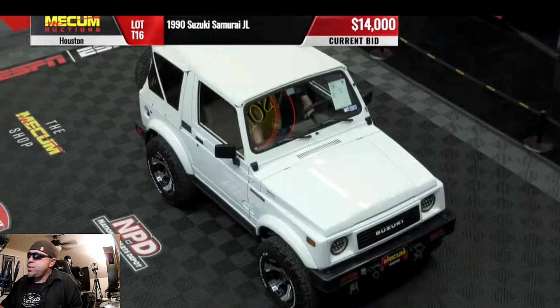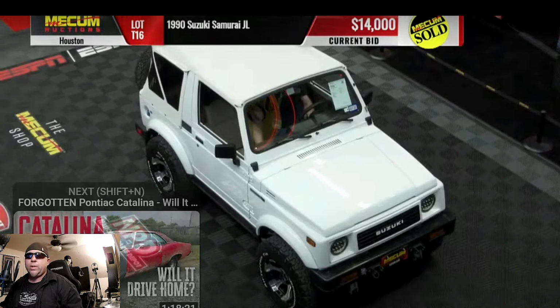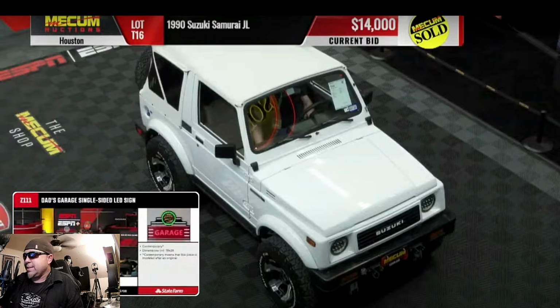14,500. No. So $14,000. Good on that guy. Now offering T17, an 87 Chevrolet. The buyer, first of all, giving 14 grand for that thing was insanity. But good on him for not getting suckered in to give him another grand for it. I looked at that guy, told him to kiss my ass. But you see, he won in the end. Those things are going up in value, but not that kind of value. That's stupid. Man, that's asinine.